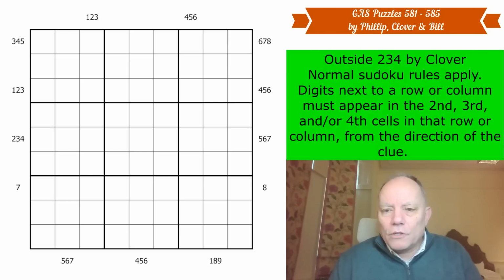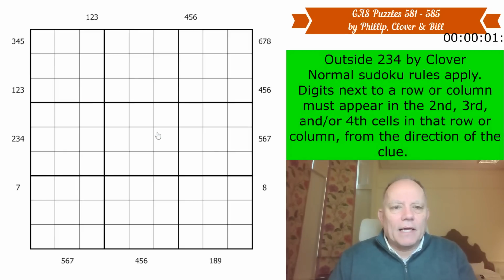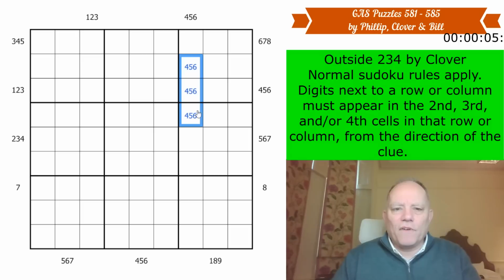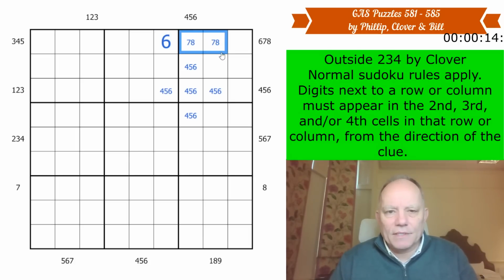Anyway, on to outside 2, 3, 4 by Clover. Let's restart the clock and let's get cracking. So, yeah, it's interesting. If that's 4, 5, 6 and that's 4, 5, 6, it's a triple here. So the 6 up there is there. 7 and 8 in those cells.